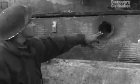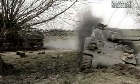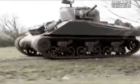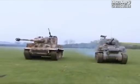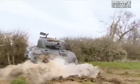But there were other areas where the Sherman was beginning to gain superiority over the Tiger. At almost twice the weight of the Sherman, the Tiger could only reach a top speed of 23 miles per hour. The Sherman was much faster and could go places the larger Tiger would just get stuck in.